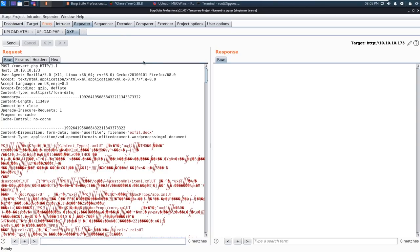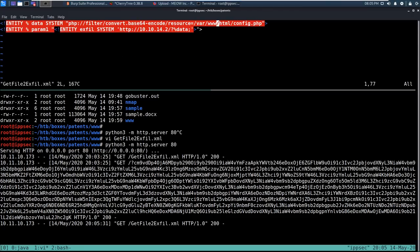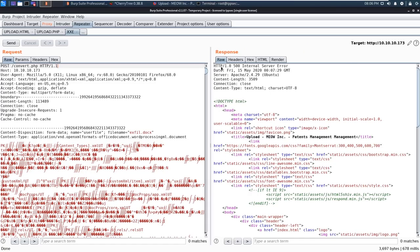XXE. Okay. We just got a file and it didn't give us any results. So let's change this back to etc/passwd and see if it worked. Did we screw anything up? Etc/passwd, save, send, look, and we get it. So the web root is probably not where we're expecting it. So let's try grabbing index.html. /var/www/html/index.html. Save. We can hit enter a few times. Send this.